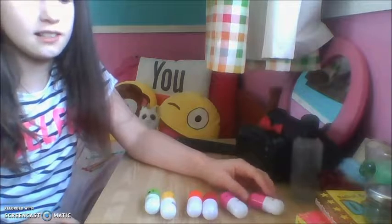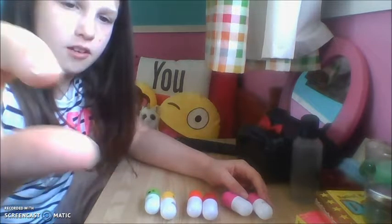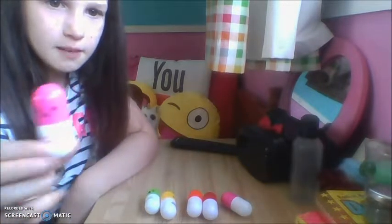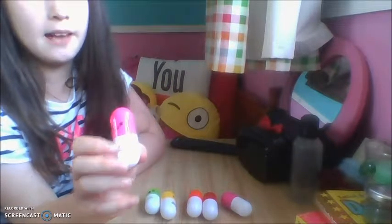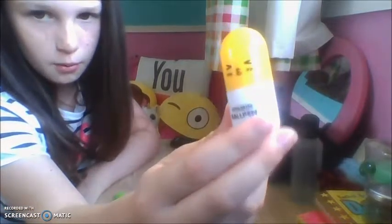Next one. For these next ones, I'll be here because I cannot get them to stay still. But these are the cutest things ever. I was expecting them to be super small, like that small, and then they came and they're this big. They're not coloured, which is fine by me. They're just blue ballpoint pens, and they have the cutest faces. This one is my favorite, the yellow one.